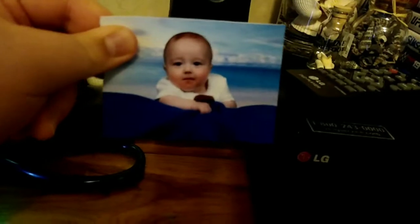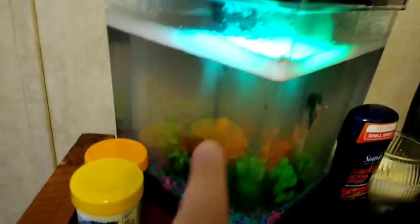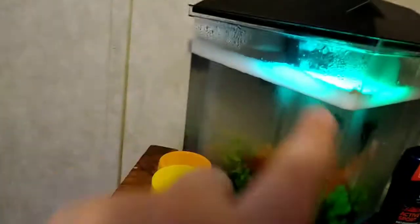There's me up in Florida. There's my little brother. He's cute. I hate the spray. It sprays my eyes sometimes. It's good. But there's my candle. It's really good. Fish tank comes from Walmart. Oh yeah, and that candle comes from Dollar Tree. Fish food and stuff like that comes from Walmart. And that plant in there comes from Walmart.